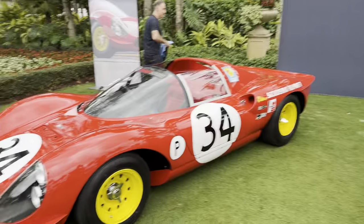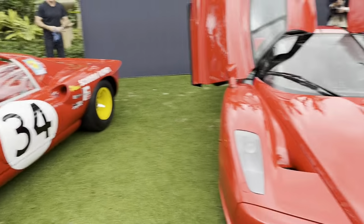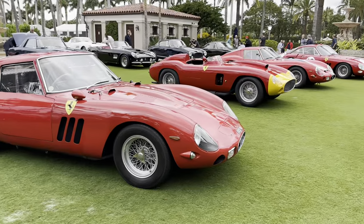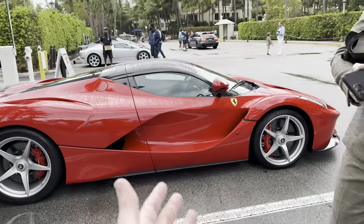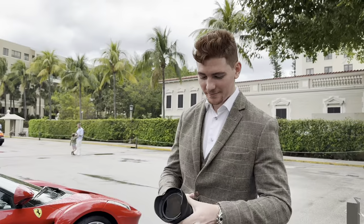So this is the 206S Dino from Auto. Actually, we filmed this back in April. Then the Enzo right here, the 250 GTO that we drove this morning. Another 250 GTO. So the best part of Car Week this year was commentary about F50s by Joe.